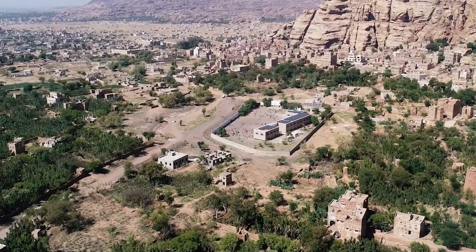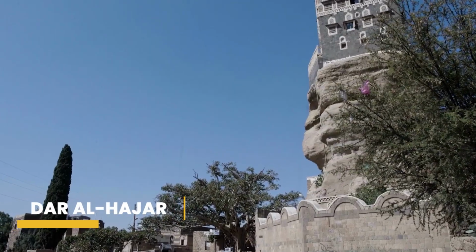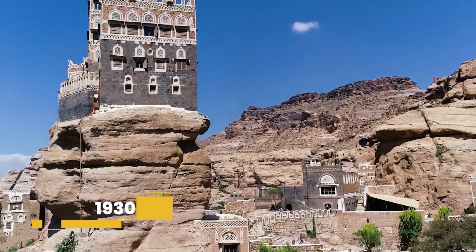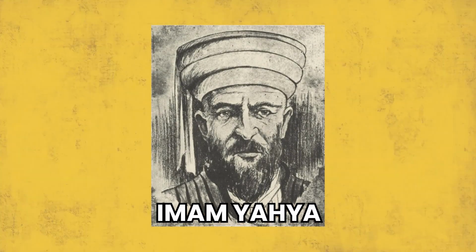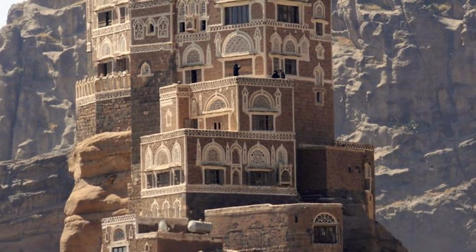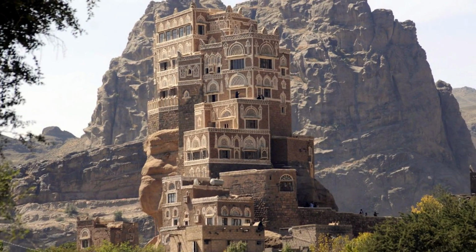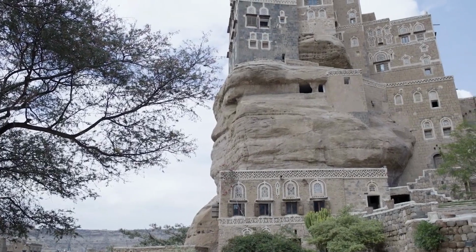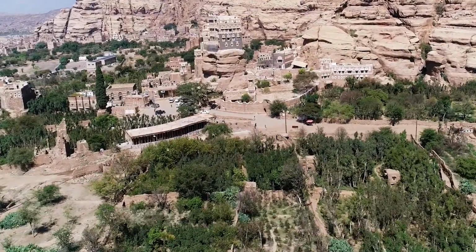Tucked in the rocky grandeur of Yemen's Wadi Dhar Valley lies Dar al-Hajar, a majestic structure that blends seamlessly with its surroundings. Originally built in the 1930s as a summer retreat for Imam Yahya, an Islamic spiritual leader, this rock palace has become a celebrated landmark. Dar al-Hajar, which translates to stone house, offers a breathtaking 5-story climb, culminating in panoramic views that leave visitors speechless.